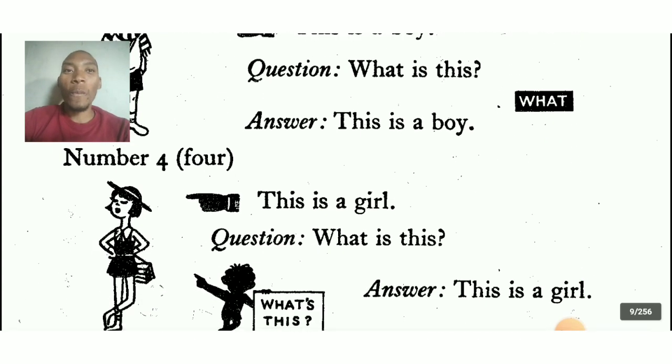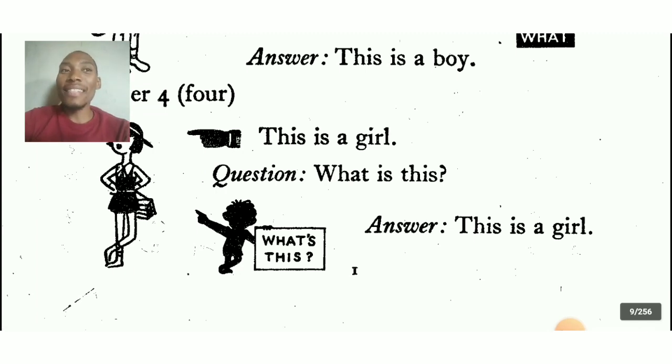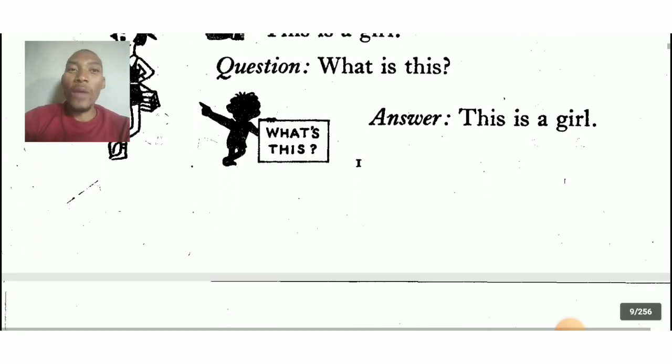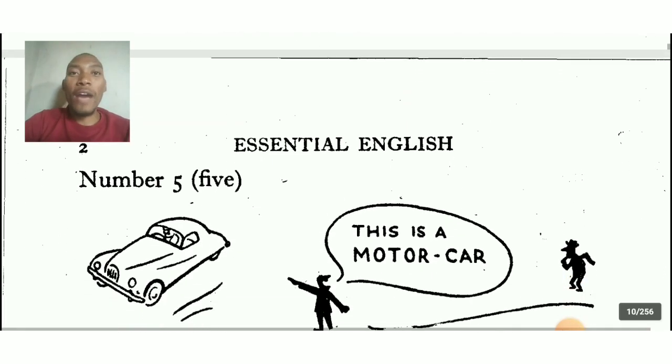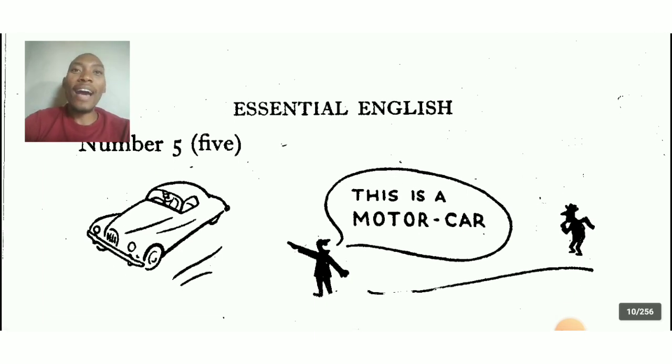Number 4. This is a girl. Question. What is this? Answer. This is a girl. Very good. Let's go to number 5. Number 5. Repeat again. Very good. This is a motor car.